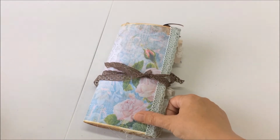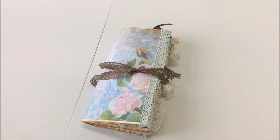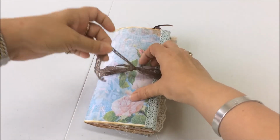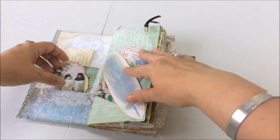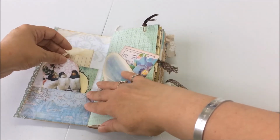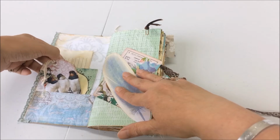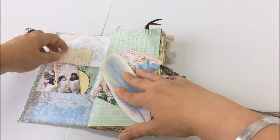I've always done fabric, it's always been my hobby, crochet, sewing. I've never really been into paper crafts before, so I'm really excited by this. So this is a bird themed journal, and a lot of the ephemera in it has come from freebies on the internet. A lot of it is Ephemera's Vintage Garden, and then there's another lady, I can't remember her name, and she's got some lovely free stuff on her blog.